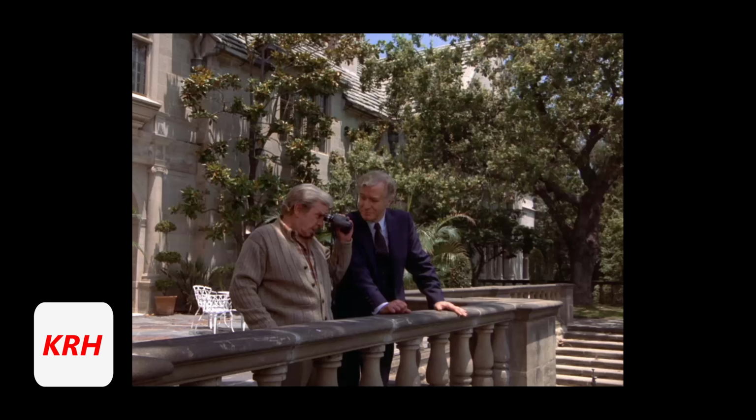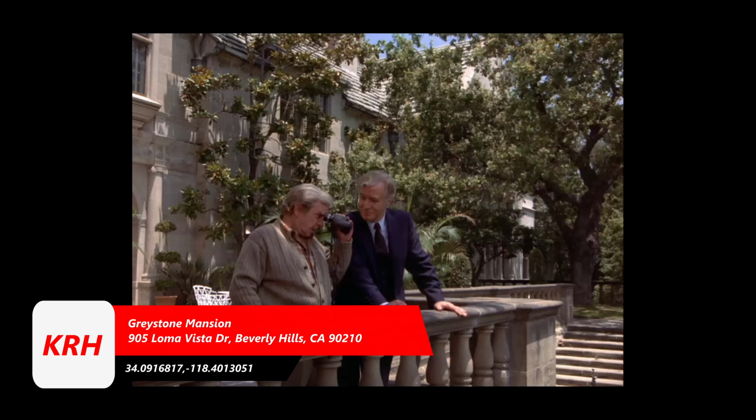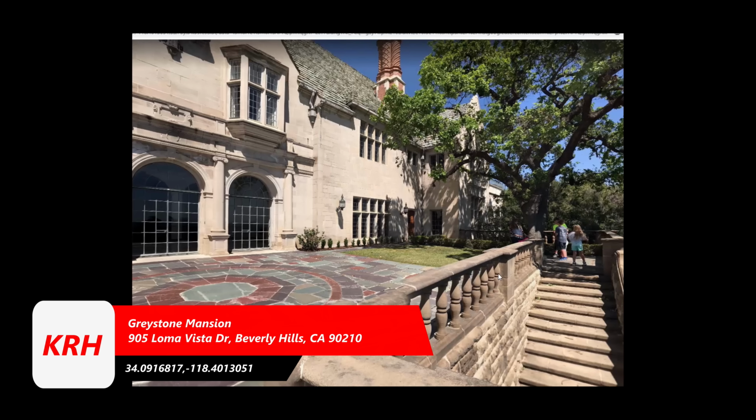So next up are scenes filmed at a different location for the Knight Estate. This is anytime you see the Knight Estate where you actually see the actors there, Edward Mulhare, Richard Basehart, David Hasselhoff, Richard Anderson, then that was filmed at this location, which is the Greystone Mansion in Beverly Hills. And you can see Edward's leaning over this stone railing. And if we look at it today, here's that same stone railing.